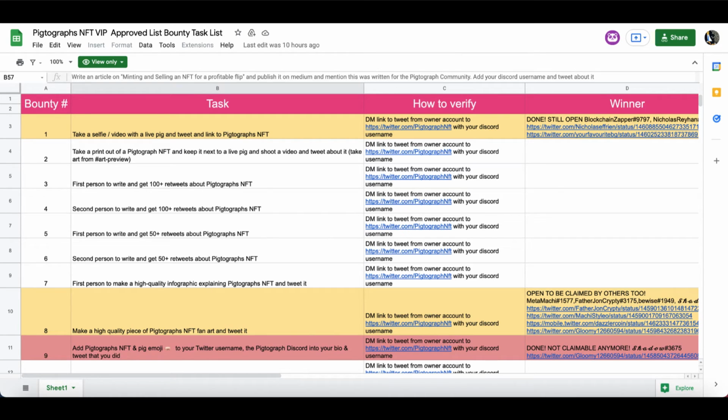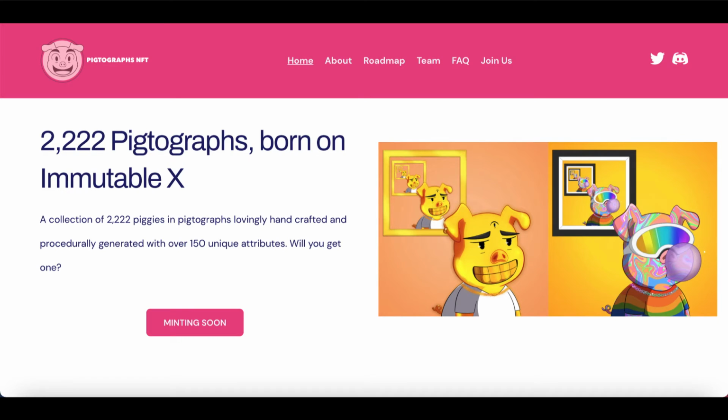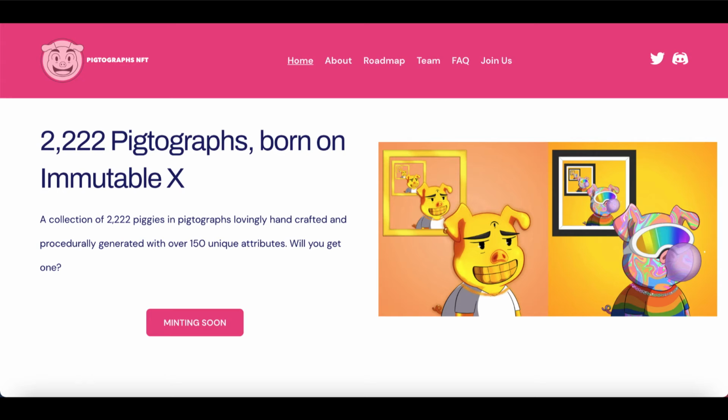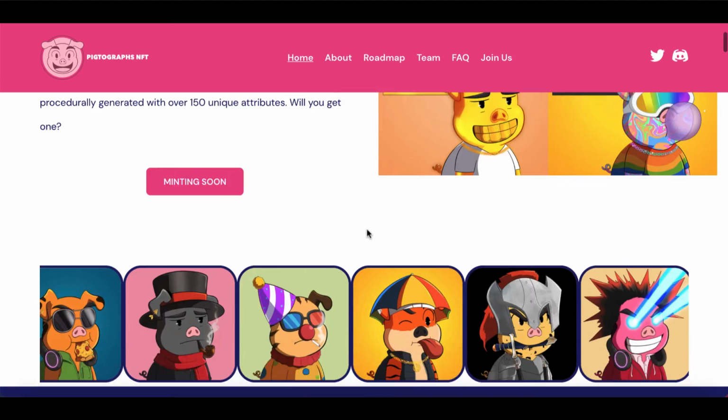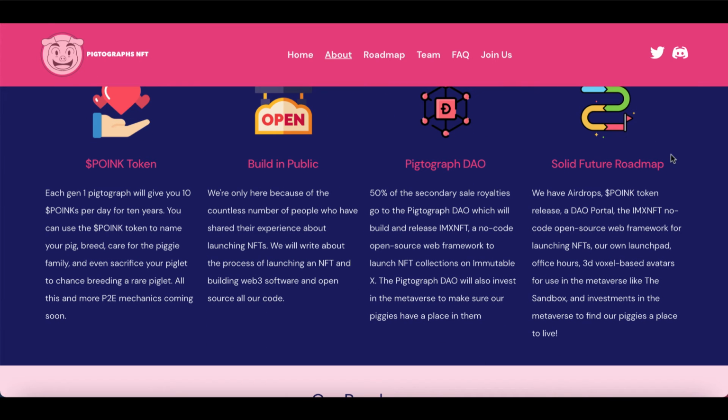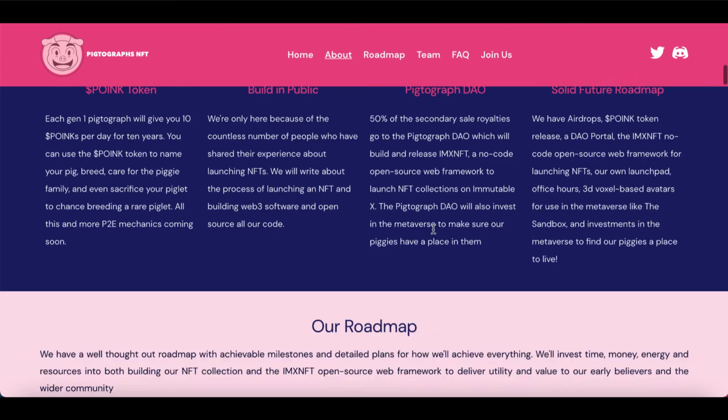So then you'll also want to go on to the project's website and make sure that all the links work and it's been around for a while. Maybe you use something like alexa.com and make sure that it didn't just pop up yesterday, because a lot of times when a new website comes up, it could be a rug pull, so you got to watch out for that. And this one's got a bunch of art. Everything looks good. The roadmap looks good. You should read through the roadmap.